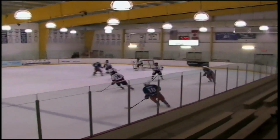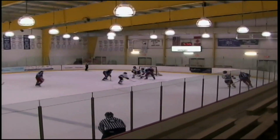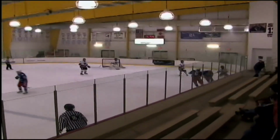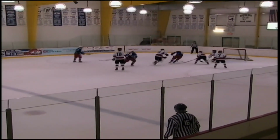King, 19, gains the zone for Wheeling Park. Moves it to 24 Catalano, over to number 10 Black. Oh, nice job by Steven, back checking. Oh, and he can't recapture there. Somebody's got to close the gap. They're giving him too much room there. Everybody's standing still in the slot.